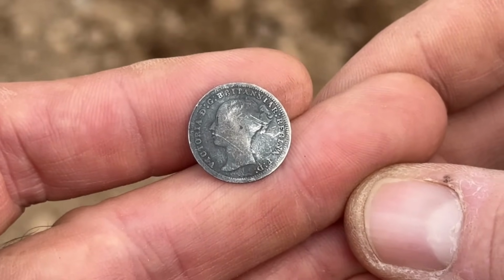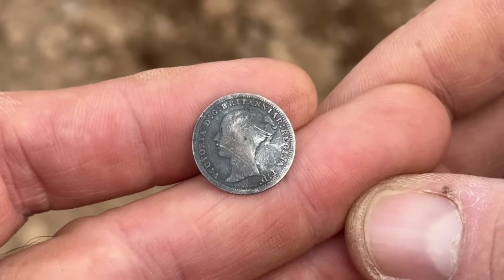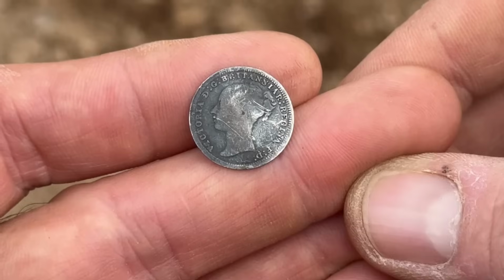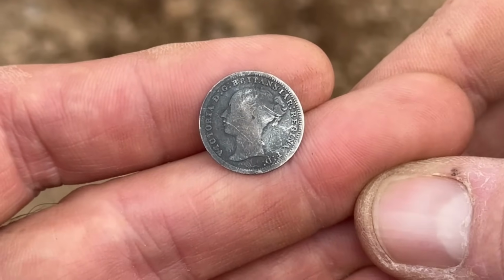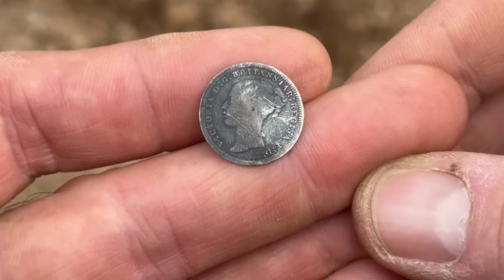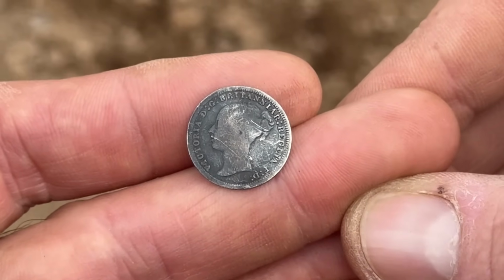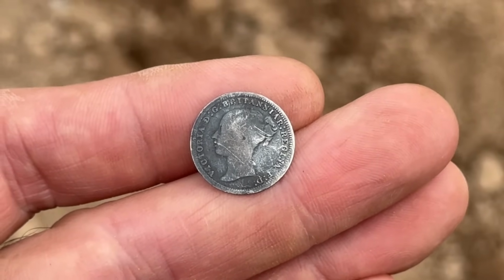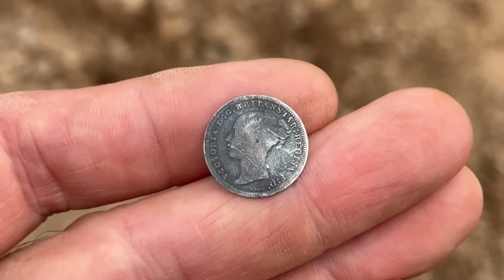And you know, still a reasonable little bit of money, probably 3 pints of beer, maybe a little bit more. A loaf, maybe 2 loaves of bread back in the day, so a reasonable bit of spending power. Phenomenal. Silver coin. Things are looking up. First decent find in quite some time.